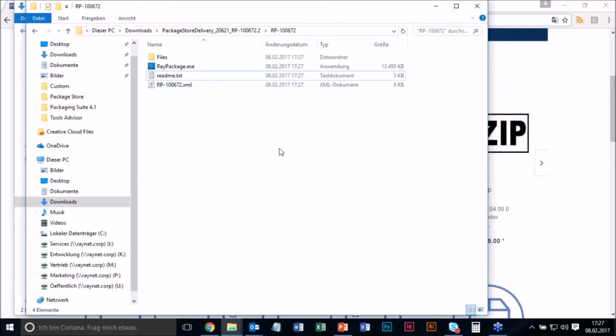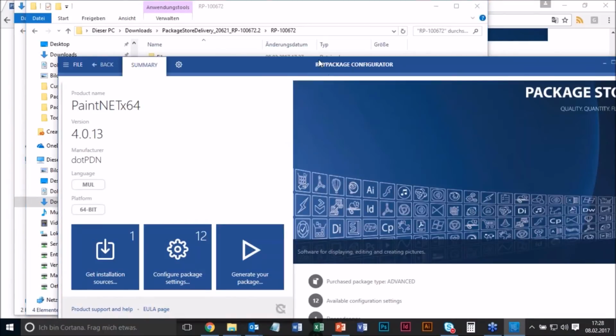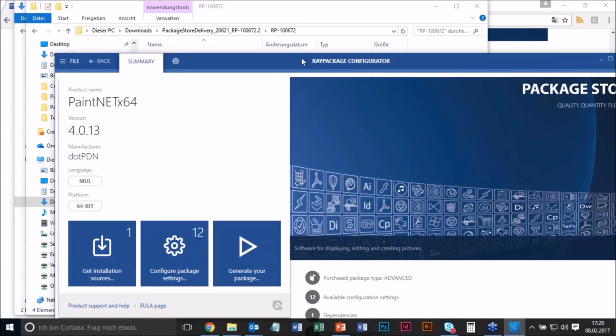The Raypack configuration client is a wizard that gives us the possibility to make all configuration options available or selectable, which is given through the XML file. In this folder, you see there are no sources, only the MSP. So what I'm going to do is run the exe. This is a self-contained executable that was contained in the zip file. There are no runtimes needed for that.